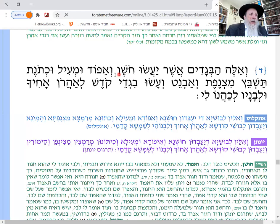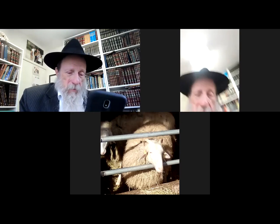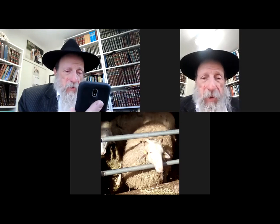A choshen and an ephod, a meil and a katonet. Let's see what these garments are. Let me see if I can get this done here. There. One moment. I have pictures.